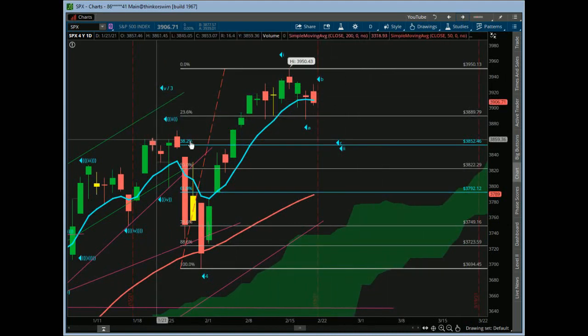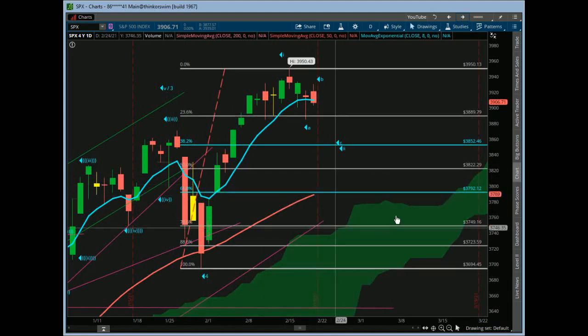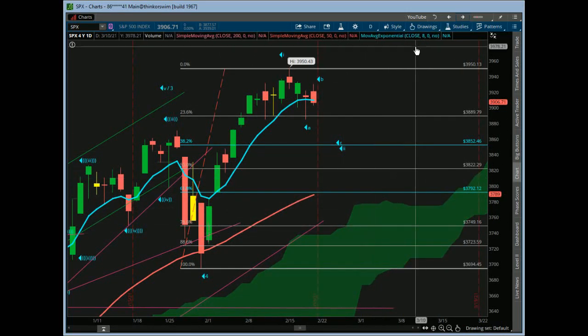Otherwise, if we do see some sharp downside price action like we did here for this wave 4 pullback, we may fill this gap off of the 618, test the macro upward trend line and the cloud. And if we can get constructive over that, then we could see a nice impulsive wave 3 up and go from there in the market. So that's basically what we're tracking here.